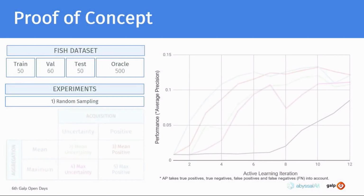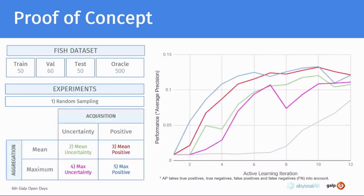And what if we use active learning? These are the different combinations that we can use with the methods that I talked about before. And you see that with active learning, you are sampling the most relevant frames from the beginning, so you are gaining in performance from the beginning.